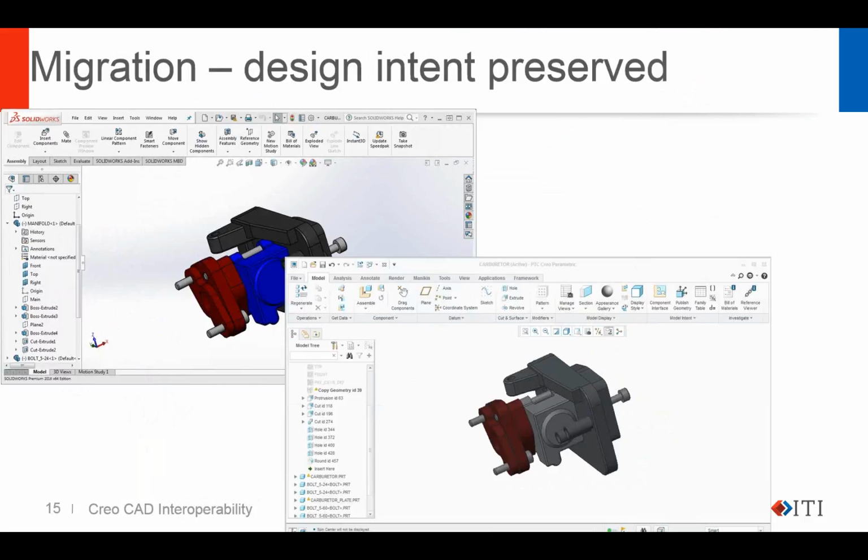But anyway, the files you see here might look a little familiar from some training classes you've been to, but what you're seeing is a SolidWorks assembly up top there that was actually translated from the Creo assembly that you see on the bottom. So the bottom right image is the source, and the top left image is the target in SolidWorks. And if you take a look at the model tree there, you can see that we've preserved features in each system so that those parts are fully modifiable.